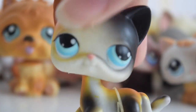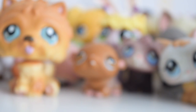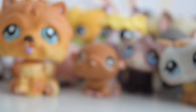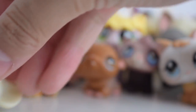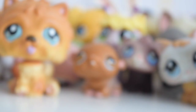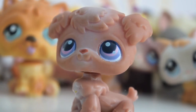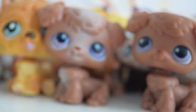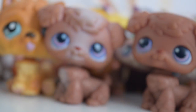Next, we have this short hair with the different head style. A little boxer dog. Why don't I actually tell you what it is when it's in the camera? That's a good idea. Here's a mouse. I think that's a McDonald's pet. We've got this poodle thing. I actually already have this one. Here's another one. Oh wait, this one's different. They're different, but they're the same, but they're different. Okay. Here's another one of these ones. I think I showed you one before.